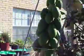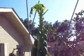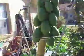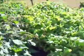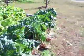Here's papayas. Now we've already had our first frost, which killed all the leaves, but the fruit's still there. I do not believe if any of this matures, it'll just be a few off the bottom, but I don't think that's going to happen. She's got all kinds of greens here, and this little piece of property is probably about 1/10 of an acre, if that. It's wedge shaped.